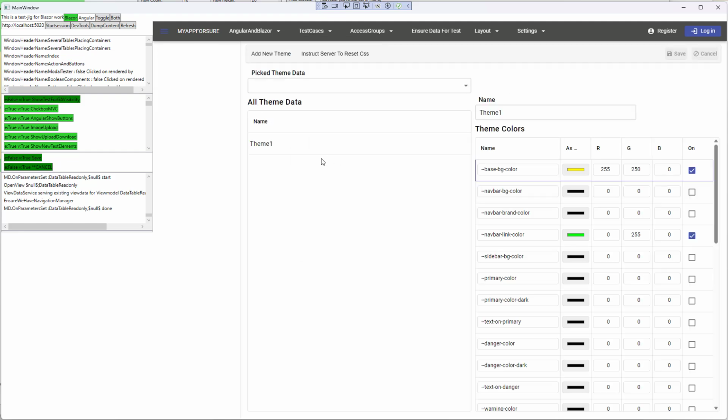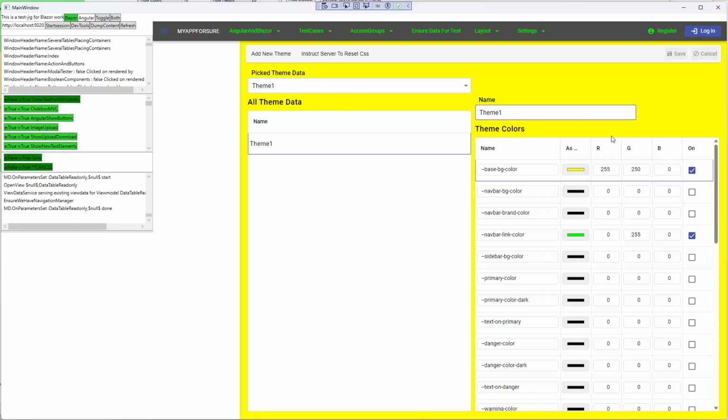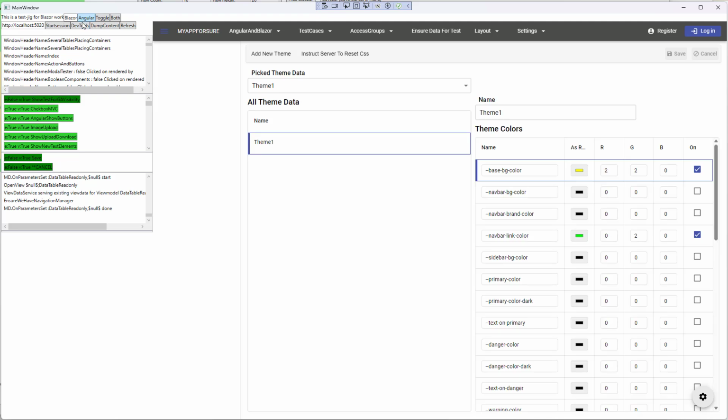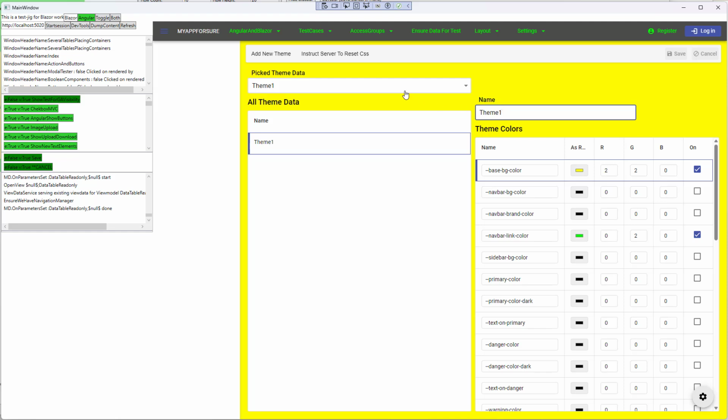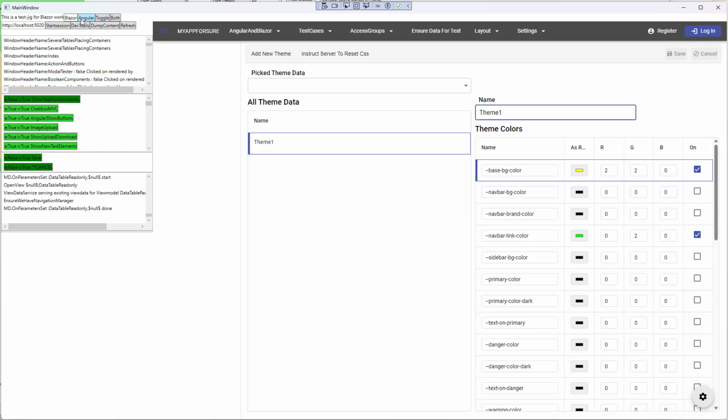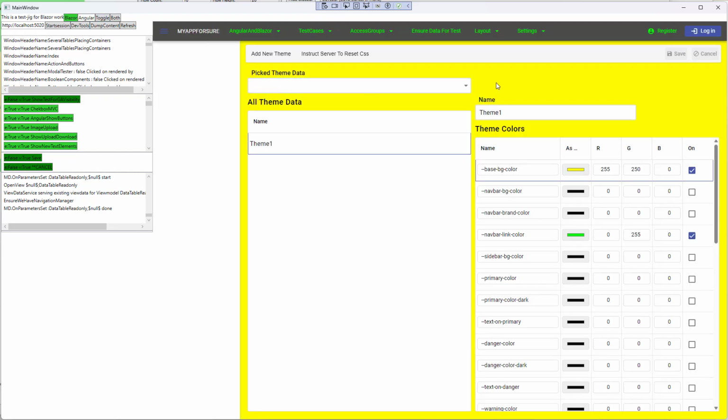Theme work. So this is the ability to change colors in runtime. And I can switch to another theme, and this is actually new. Instruct server to reset CSS, and after doing that I'm supposed to do an F5, so I can see that the colors are applied. Let's see if that works in Angular as well. Yes, so I'm going to switch it off in Angular and refreshing, and head back to Blazor and refreshing.